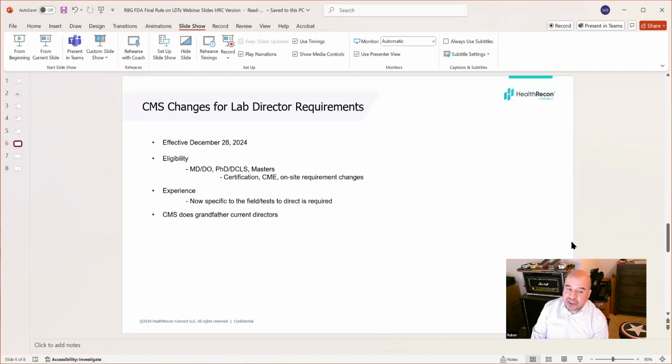Experience requirements will change. Now they need to be field test specific. So just having a high complexity laboratory testing exam, and you're going to direct a laboratory that does infectious diseases and you have never done infectious diseases before, that doesn't work anymore. You have to have field and test specific experience.